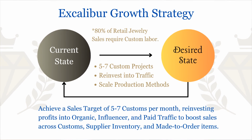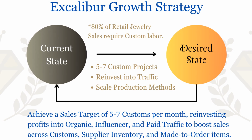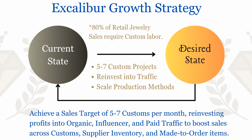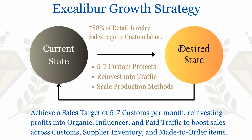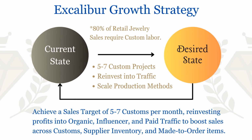So overall here, your goal, your sales strategy, if you're trying to escape and elevate out of that place of being bottlenecked and being the only person in the business that can execute on the project and get the jewelry in the customer's hands, you need to achieve a sales target of 5 to 7 customs per month, reinvest profits into organic, influencer, and paid traffic to boost sales across customs, supplier inventory, and made-to-order items.